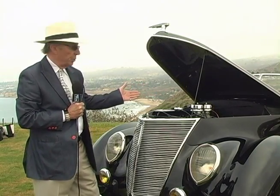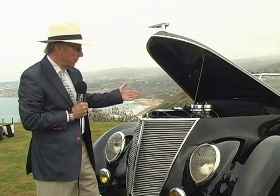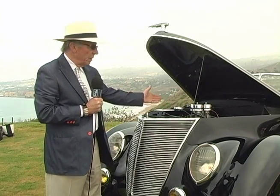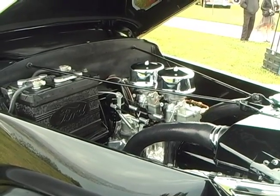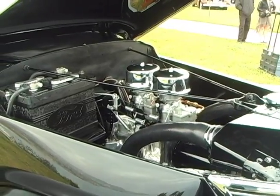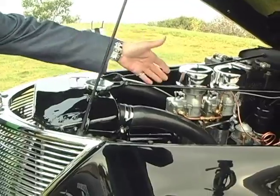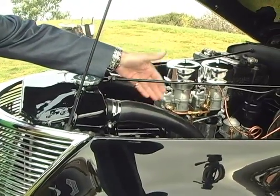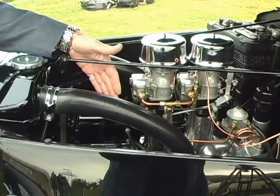This car is powered by a flathead Ford engine, which was very popular back at this point in time. Some unusual features is that it features a high-rise Edelbrock manifold with two Stromberg 97 carburetors. What you're looking at is the flathead Ford engine, 21-stud Ford engine that was very, very popular back in the '30s. These are Stromberg 97 carburetors on an Edelbrock manifold, which was very unusual for that period of time.